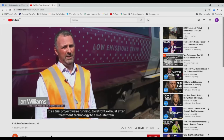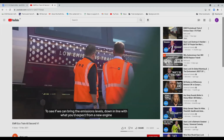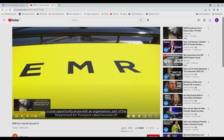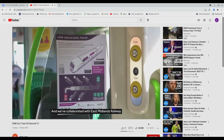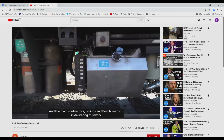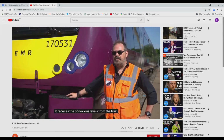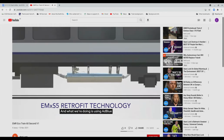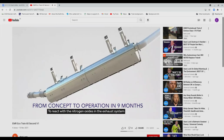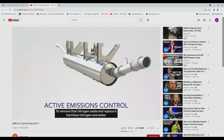To retrofit exhaust aftertreatment technology to a midlife train to see if we can bring the emissions levels down in line with what you would expect from a new engine. And an opportunity arose with an organisation that's part of the Department for Transport called Innovate UK. And we've collaborated with East Midlands Railway and the main contractors, Eminox and Bosch Rexroth, in delivering this work. Effectively what it does is it works like a catalytic converter, very similar to that of your car. It reduces the noxious levels from the train. And what we're doing is using AdBlue to react with the nitrogen oxides in the exhaust system via a catalytic process to remove that nitrogen oxide and replace it with harmless nitrogen and water.